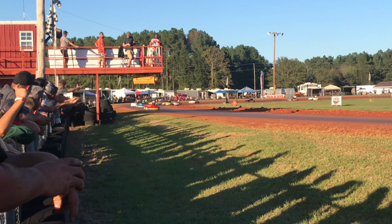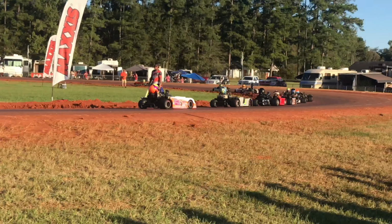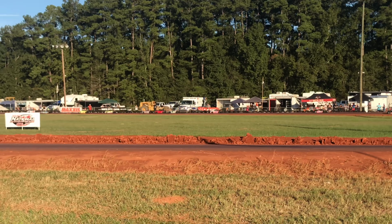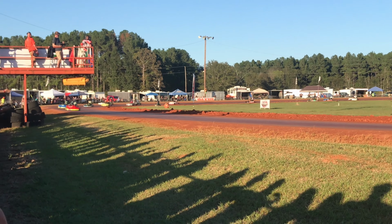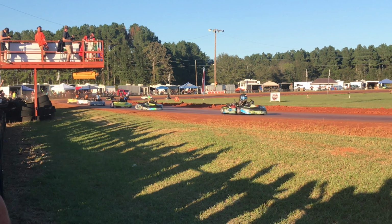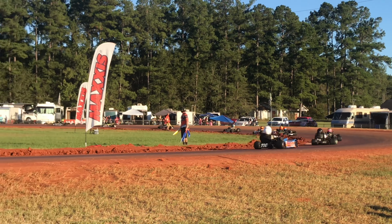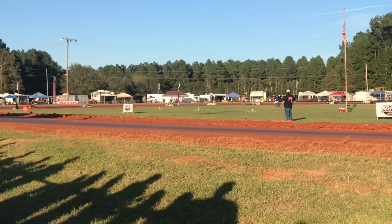Chase Williamson also trying to make his way back up. He fell out of the top 10 and has made his way back to 5th. Meanwhile, McWhorter goes to 3rd. Williamson now into 4th, and contact is made back behind him. 27 of Colin James took a good little bump down here in turn number 3 and 4. But again, caution on the racetrack.